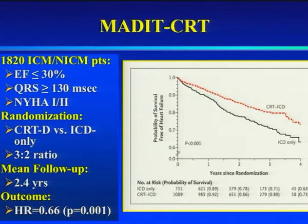Of course, the MADIT-CRT study focused on patients mainly with class 2 heart failure. 80% of these patients had class 2 heart failure, and these patients had a wide QRS and also an EF less than 30%. This study is unique because it tried to compare ICD therapy alone versus the use of CRT-D, and there is a 34% reduction of the primary outcome measure of combined mortality and heart failure hospitalization.